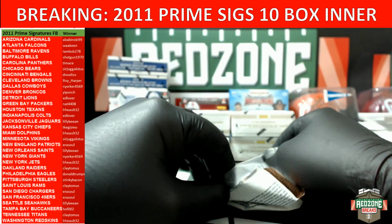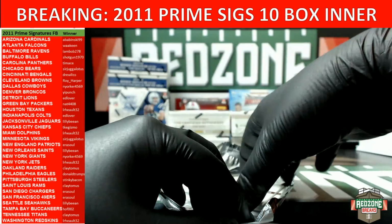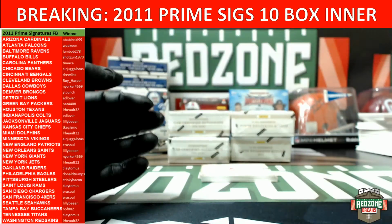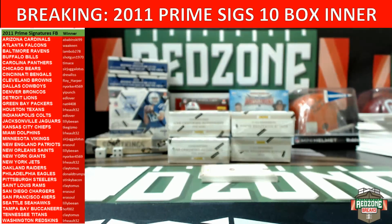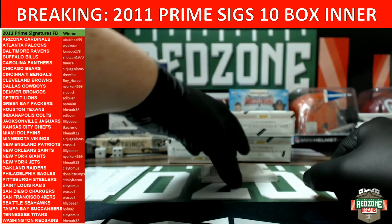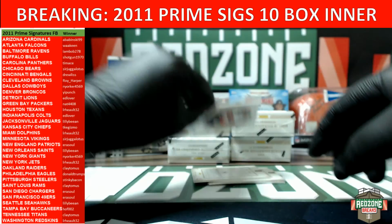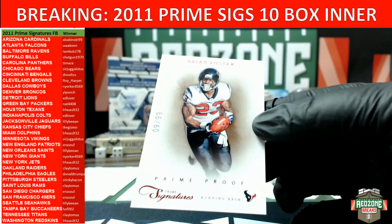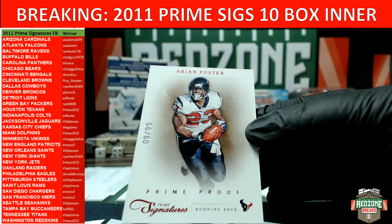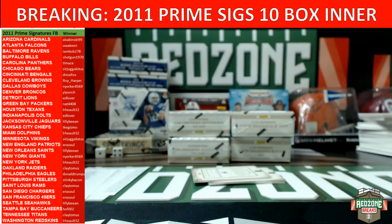They weren't high on the list. They look like they are now because they had the teams alphabetized for the break. All right, Arian Foster for the Texans, 9 out of 99. Red prime proof. I got you, New York.